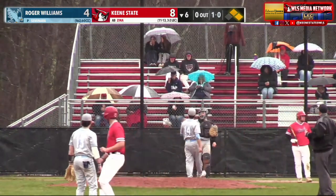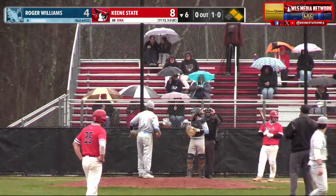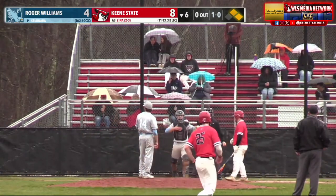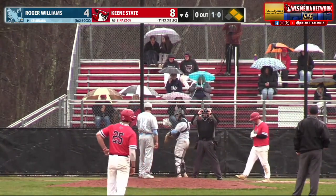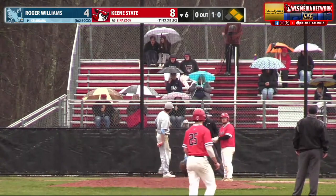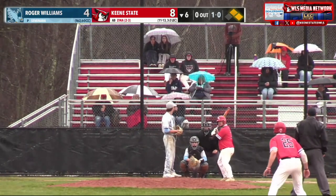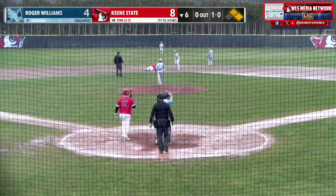Ball one. Ball was a little high. He's about to bunt, but decided to come back. It's almost what we saw at the bottom of the third inning. Gonna try to get Zina back on base. Bases are loaded. Second, runner is safe at second.